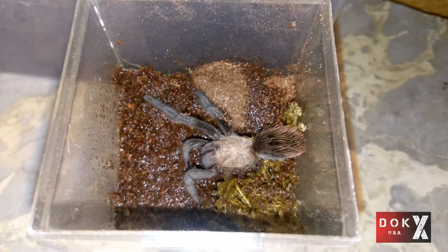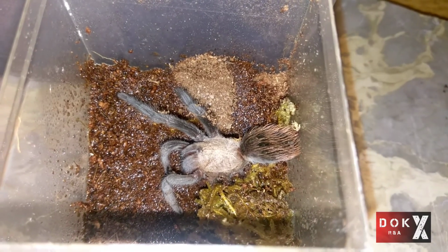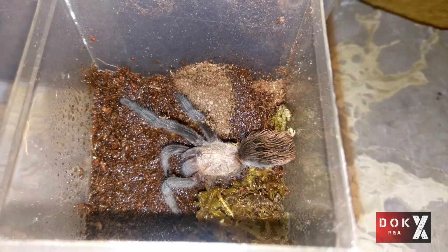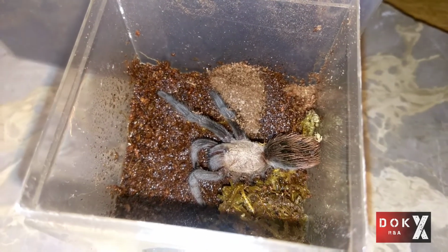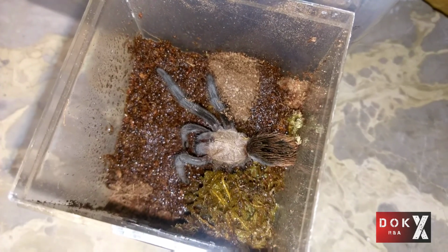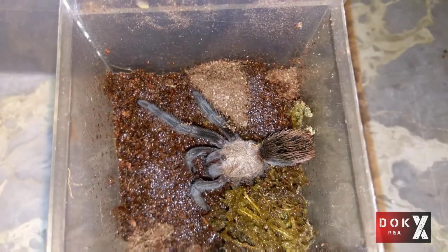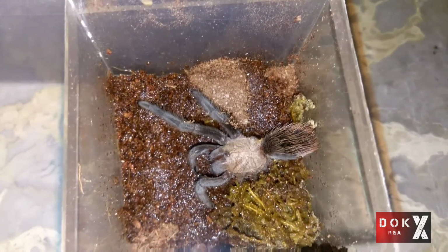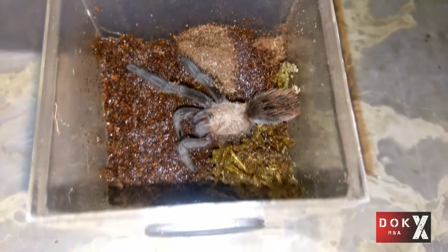Now in here, this is going to provide her with the opportunity to flip over whenever she wants, because with her leg span, most likely she's going to be able to move herself around and use the glass, or excuse me, the plastic on this container for leverage to push herself back over in case she gets flipped over on one side and she's unable to roll herself over, which is what I figure is the problem.